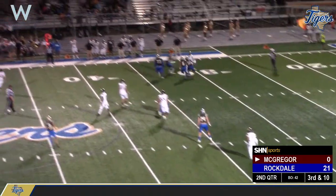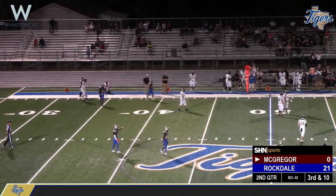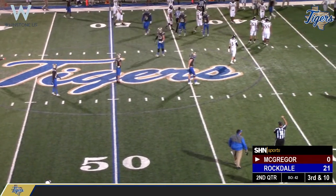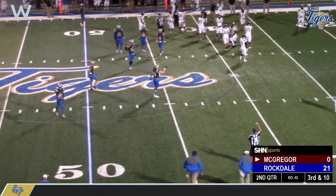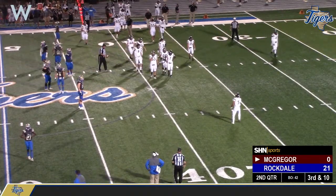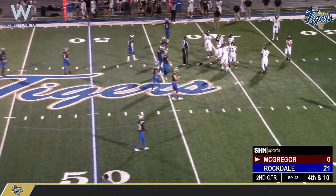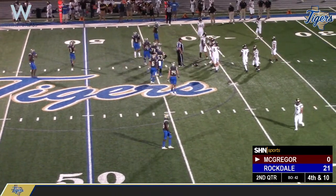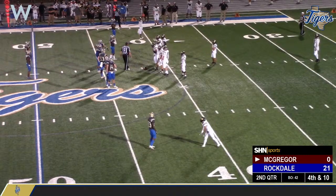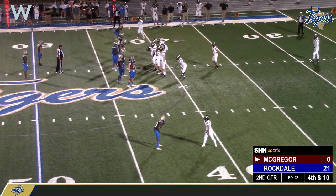And here's pressure now, rolling out to the right. Throws it down the right side and throws it out of bounds, incomplete. And the fans are complaining because their lineman was 6, 7 yards down the field as he was rolling out. So I had the same thought as what the fans saw there. Very knowledgeable fans, as you could hear through the crowd mic. Going to bring up a 4th down and 10. McGregor is going to have to kick it away, and the Tigers drop 2 back to receive the kick. One way or other, it's a big stop for the Rockdale Tigers.